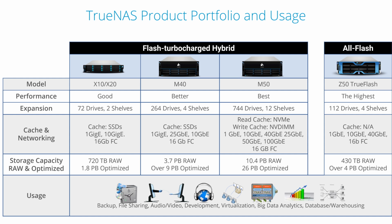So as you move into the M40 and the M50, these are built for additional scalability as well as improved performance. The M40 and the M50, for instance, we're one of the first storage companies to utilize NVDIMMs for our write cache device. This is to accelerate writes, and basically an NVDIMM is DDR4 memory that has a supercap or a flash backup, so to speak, to protect against power loss. This is the fastest caching layer you can possibly get, and it comes standard on both the M40 and the M50. So that's just one of the performance aspects that you're looking at on an M40 or M50.